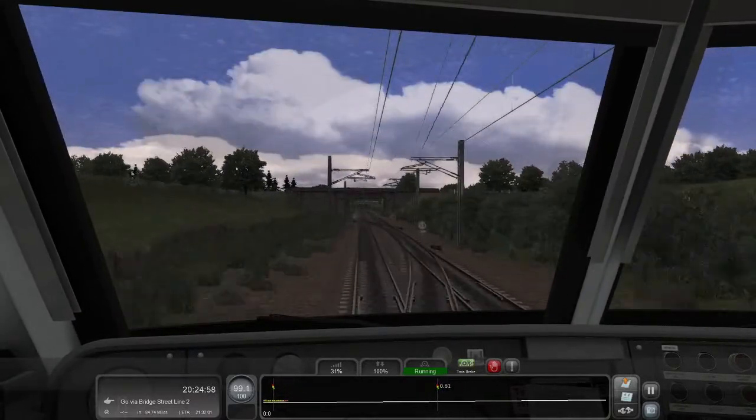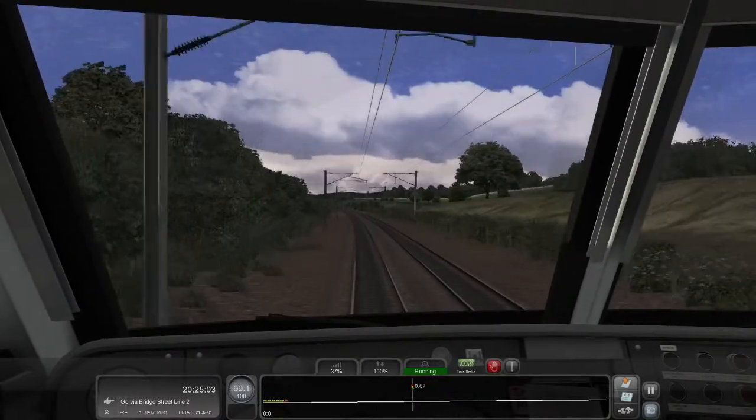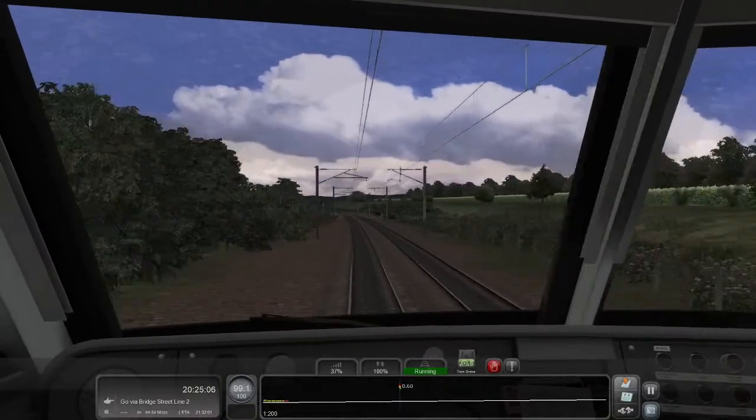Right, now going over the Kirtle Bridge emergency crossovers, as we keep climbing to some more beautiful scenery.